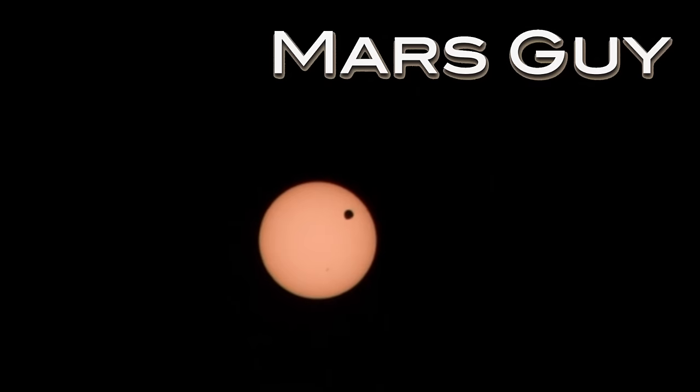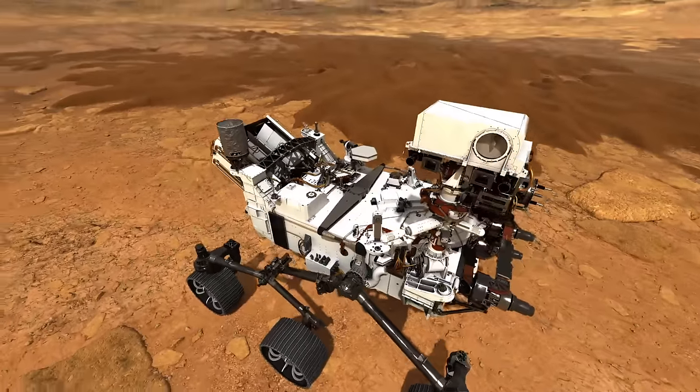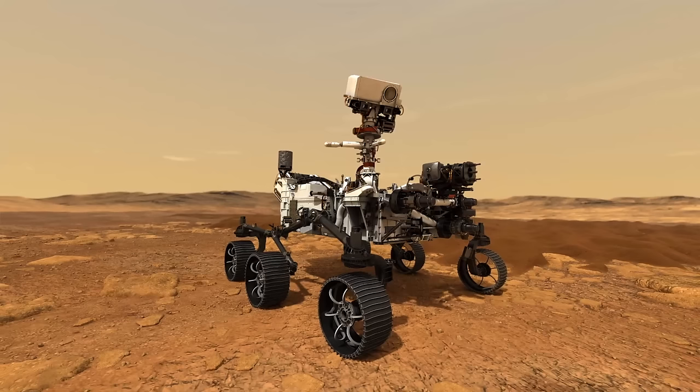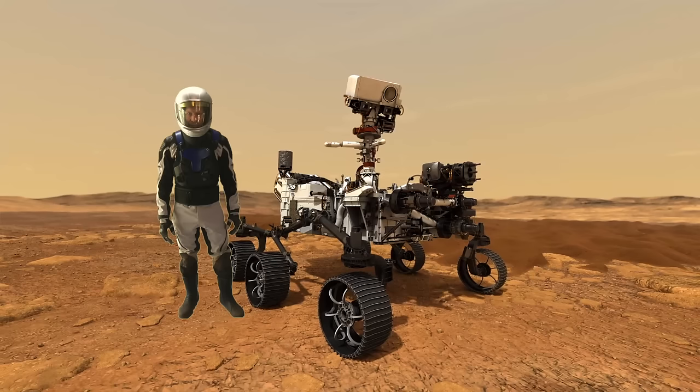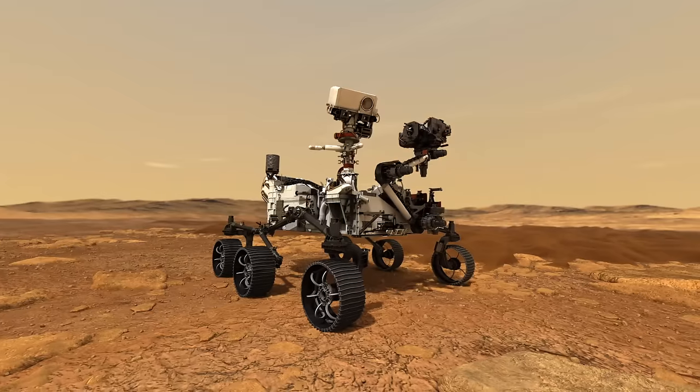On this episode of Mars Guy, Perseverance is designed to explore Jezero Crater and search for interesting rocks to sample. Here's Mars Guy for scale. Hopefully those samples will be returned to Earth someday.